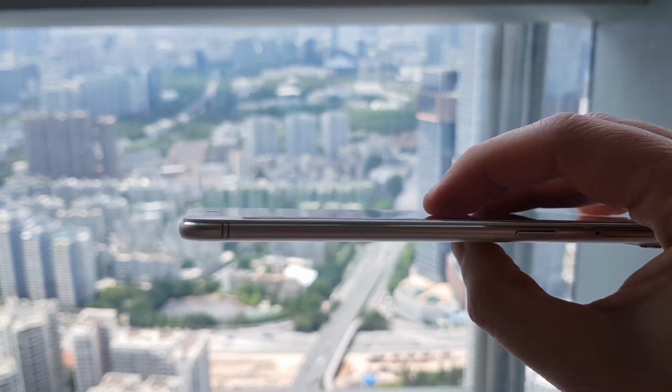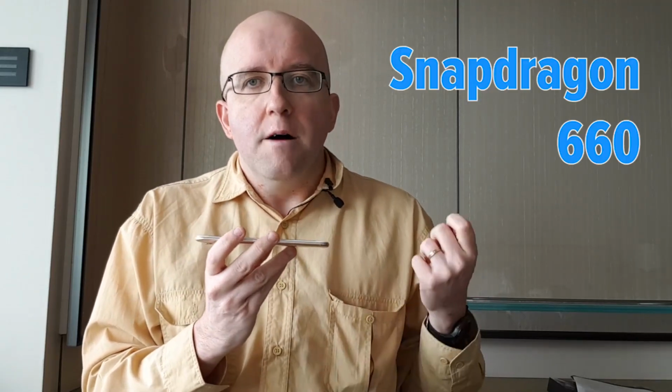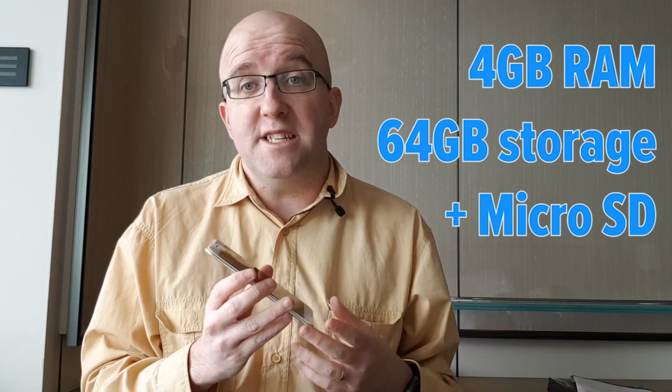In terms of the underlying hardware, it's running on the Snapdragon 660. Now that's not the most powerful processor that Qualcomm make, or the most powerful in the market, but it's one that should have a reasonable level of power for the price that you're going to pay. That's accompanied by 4 gig of RAM and 64 gig of storage plus micro SD. So again, within that kind of space, it's a perfectly reasonable kind of contender, or at least it should be.